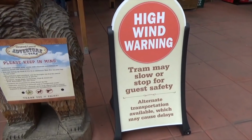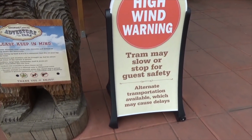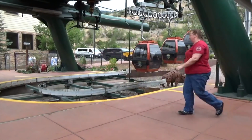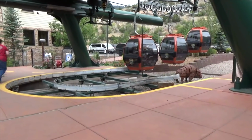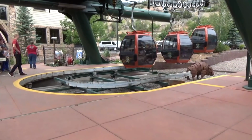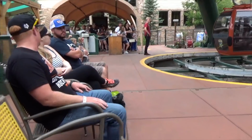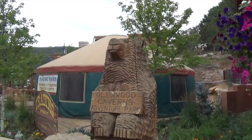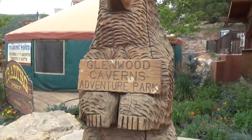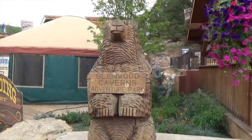We got a high wind warning. Tram may slow or stop for guest safety. So the trolley car comes in and you get to go on the ride. All of us all sitting here waiting. It's pretty neat. There's a line there and they group you into your chair color. Like we are in the yellow chairs, so which means we are going into the second cabin. What appears to be the little park icon. Glenwood Caverns Adventure Park, one of these chainsaw carved bears.